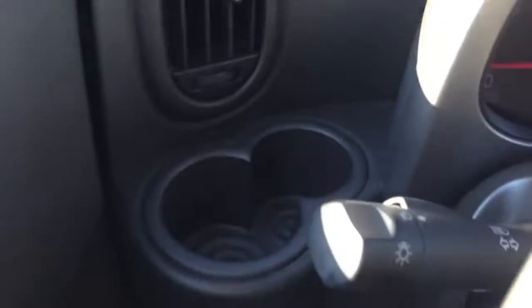There's a cup holder on the left side of the steering wheel. Do you have a cup holder on the left side of the steering wheel? The Cube also features this awesome wraparound rear glass. Although you get inside and you learn that the glass doesn't really wrap around.